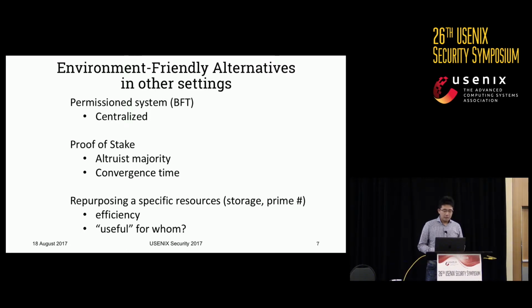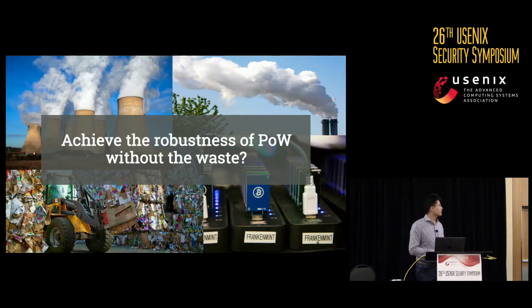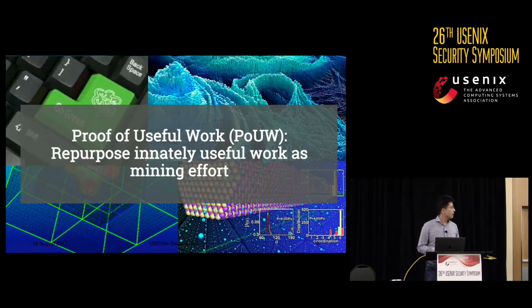So the question we ask really is, can we achieve a similar guarantee to proof of work without all of the waste? In proof of work, you are proving that you are doing enough useless work. But why useless? Our key idea is to do useful work instead and use that for mining. Similarly, if the attacker wants to take over the network, the attacker has to do a lot of useful work, which is just as hard.